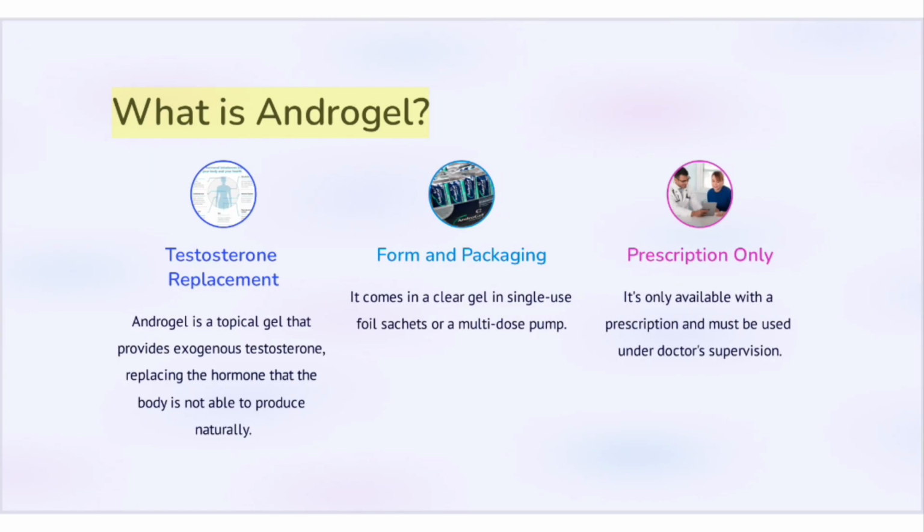What is Androgel? Testosterone replacement. Androgel is a topical gel that provides exogenous testosterone, replacing the hormone that the body is not able to produce naturally. Form and packaging. It comes in a clear gel in single-use foil sachets or a multi-dose pump. Prescription only. It's only available with a prescription and must be used under doctor's supervision.